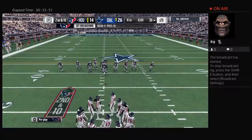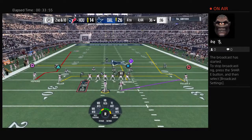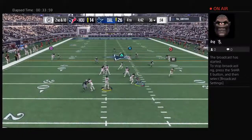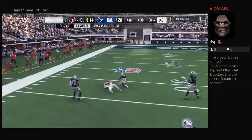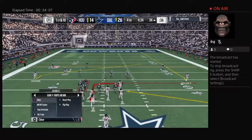Offense looking to avoid a 3rd and long. It's 2nd and 10. Throwing again, Osweiler. He's going to rifle one deep left side. And that's caught inside the 35. Give him 30 yards there.